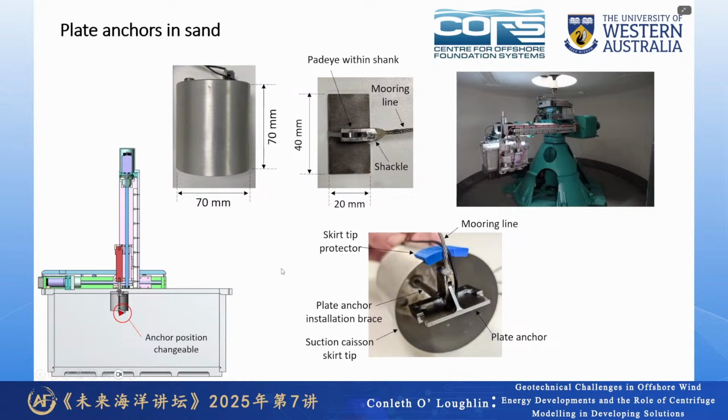So we did some proof of concept testing. We took an existing caisson, we took an existing plate anchor, just stuff that we had in the laboratory. We fashioned it together like this. We put the plate anchor on the inside of the caisson, and it was supported by this installation brace. The mooring chain went along the outside of the caisson. Because the skirt walls are really quite thin, we had to support that with a skirt tip protector. And we did some experiments in the centrifuge, much like we would have done for a normal suction bucket installation.